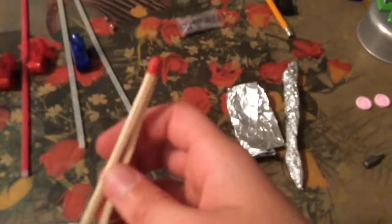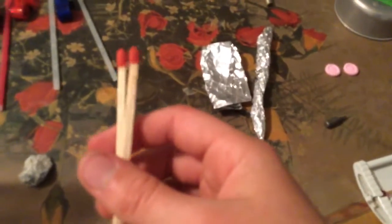Phosphorus and these matches. It's just the red part that's in the matches, that's phosphorus. I'm going to try to scrape those off, like the red part, and put them into a jar, and I'll get a few more matches so I can get like pure red phosphorus. And then here I have aluminum foil. Not too exciting. Just put them into a couple little shapes.